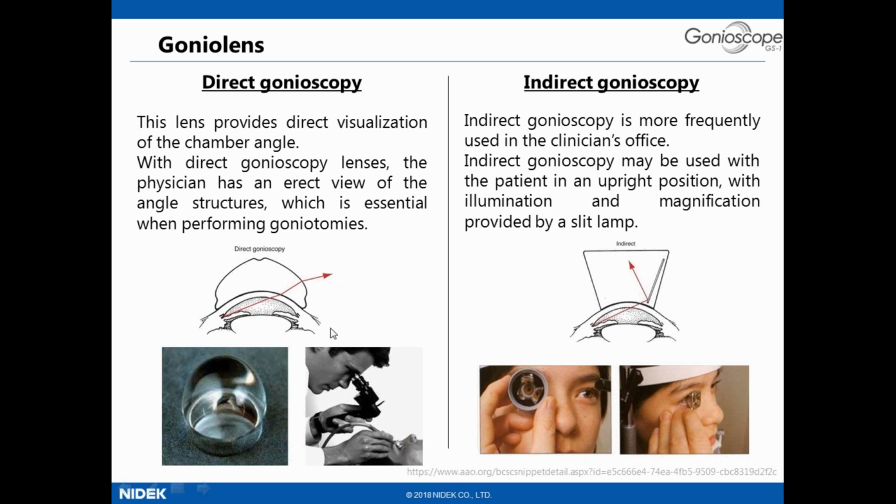The main difference between these 2 lenses is that the indirect gonioscopy is done when the patient is in the sitting position. When the patient is sitting in the consulting room, the doctor will use this lens to do the examination. And the direct gonioscopy can be done either when the patient is sitting or when the patient is lying down in the surgery room. So these are 2 different types of gonio lens.